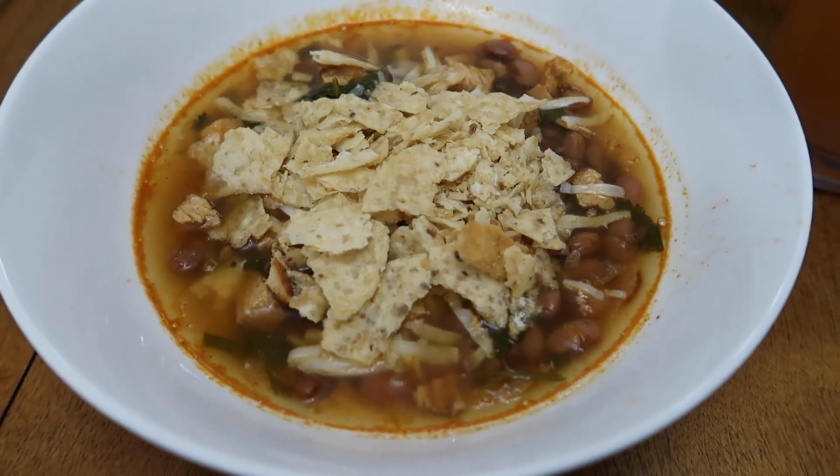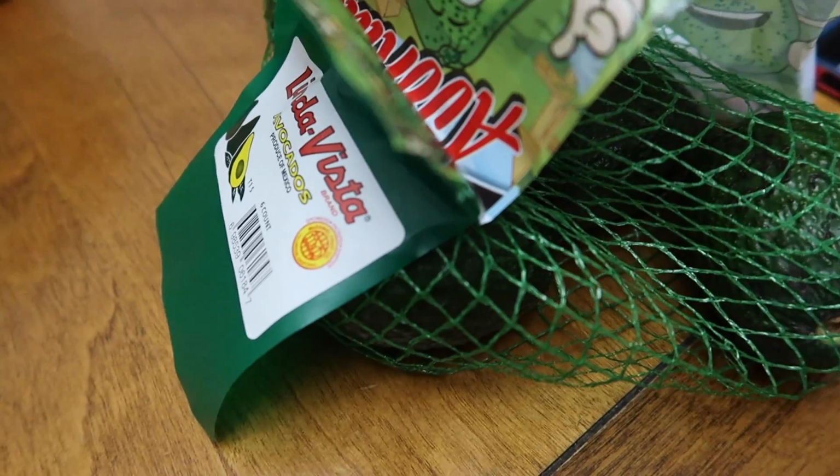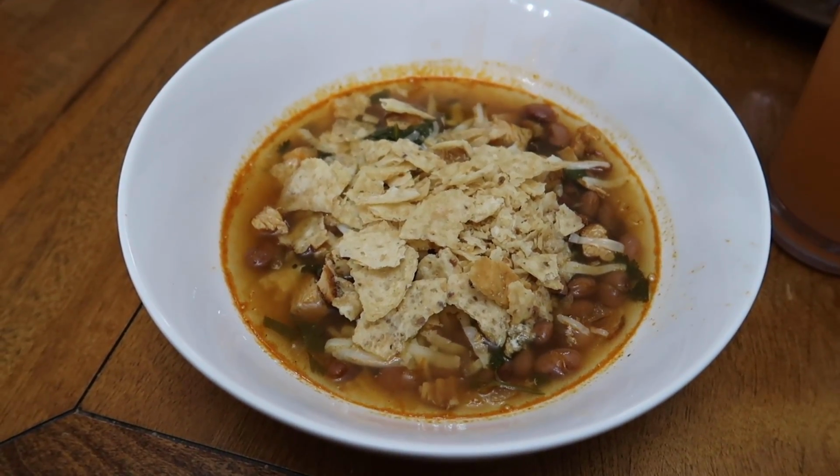Finished product. The cheese is underneath the chips, I promise. I just wish we had some avocados. Oh, sad. I suggest you make it. It's really, really yummy. Kids like it, husband likes it. I call that a win.